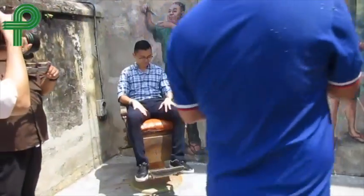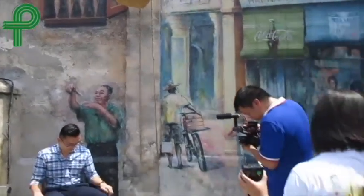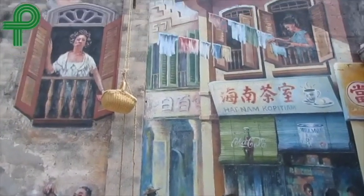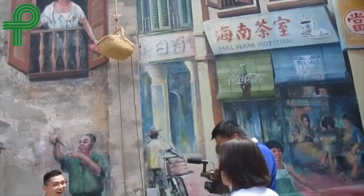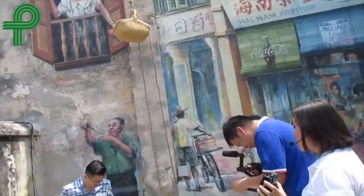This barber chair is also historical, but this barber chair we bought it from elsewhere because we want to bring in the old things. There was no barber around here. So we have to buy the barber chair. I think this from France. This one is really the original one. I don't know whether original or not. But if you look at it, it's very old.